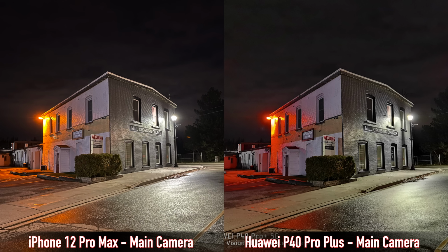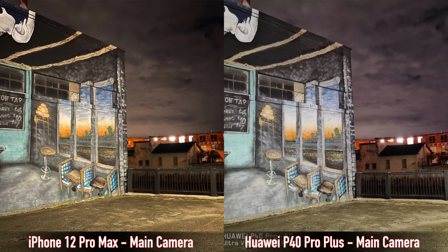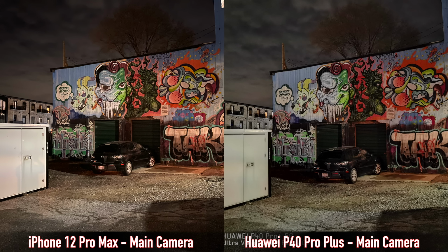Now, when you take pictures with the iPhone, it takes about 2 or 3 seconds to take a picture. But when you take a picture with the Huawei, it takes about, I don't know, 5 to 7 seconds to take a picture. So that may be a factor as well. So I feel that for the main camera and the night mode, the Huawei P40 Pro Plus will do better than the iPhone 12 Pro Max.